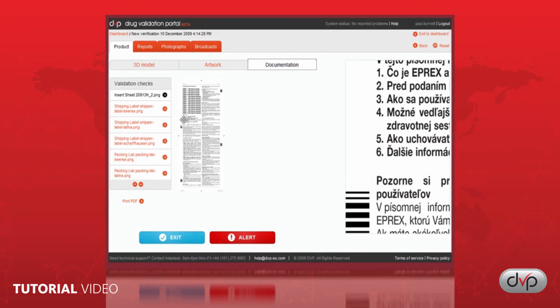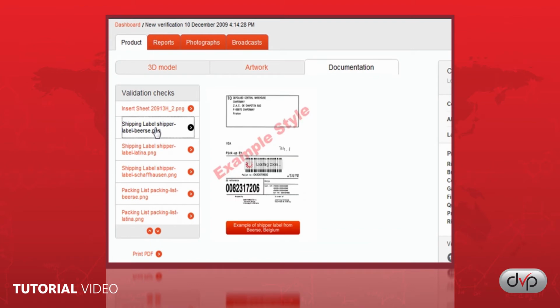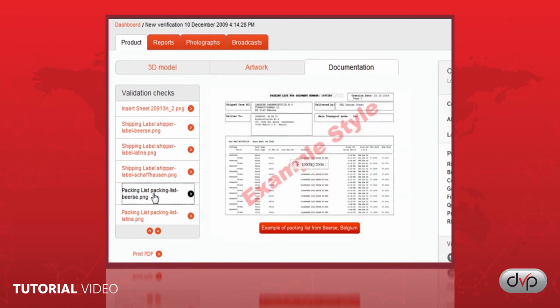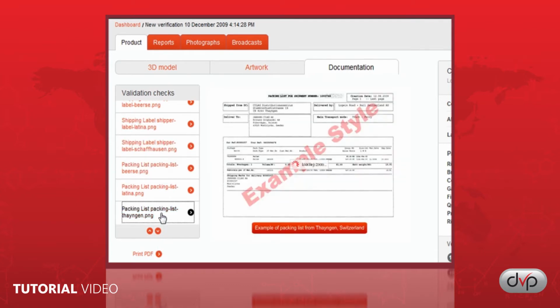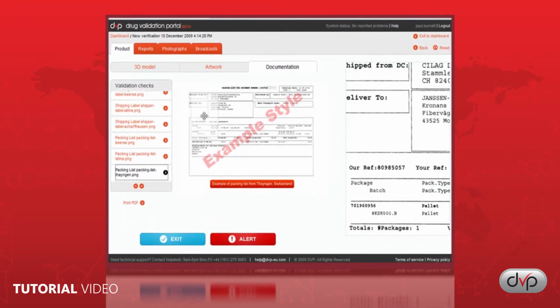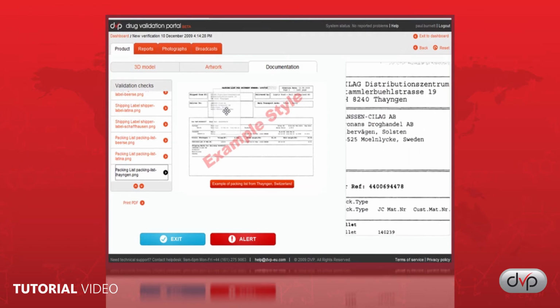Also contained in documentation, you will find examples of shipper labels and packing lists. There are 3 of each because Janssen Sealag products can only be shipped from any of these 3 locations. These are examples only, but it allows you to check the accompanying consignment documentation to see if what you have matches any of these 3 style examples.